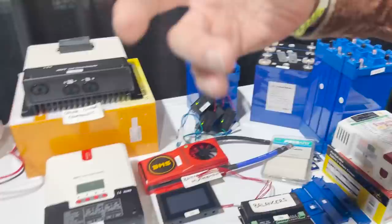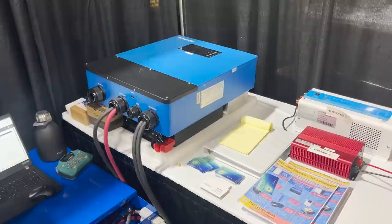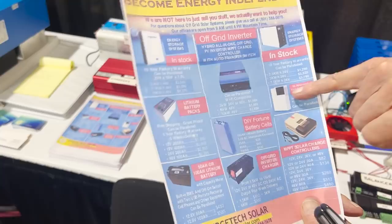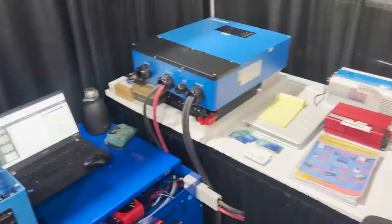This system here is a brand new thing. We just got this in 3 days ago, but it's got everything in it. We have a system that's got the inverter, the solar charge controller, and the charger all in one, and it costs like $480. Wow. It's a 3,000 watt unit. You could use that very much in your bomb shelters. So that mounts to the wall over there? Yeah, this mounts to the wall just like that one there.